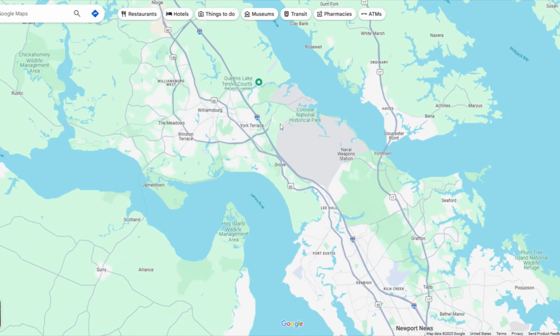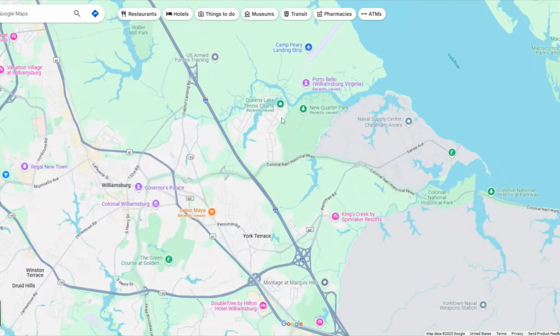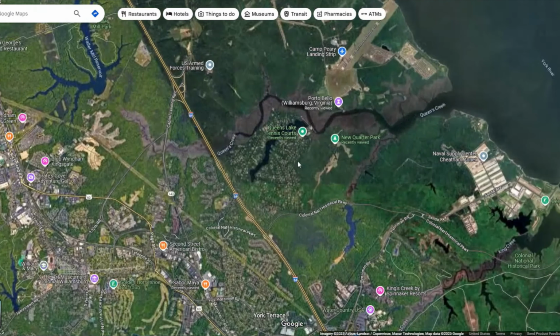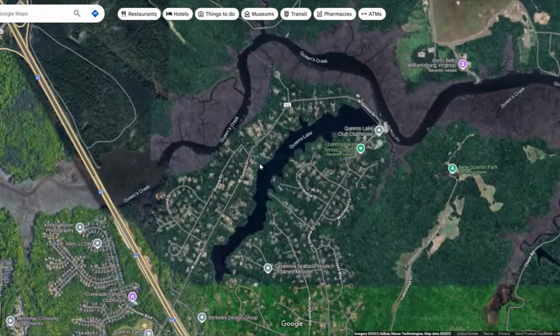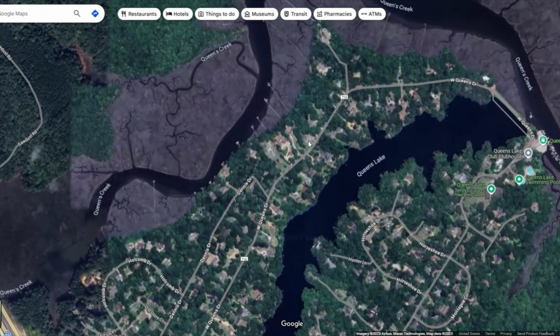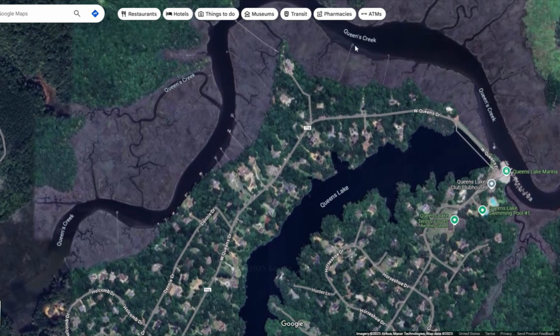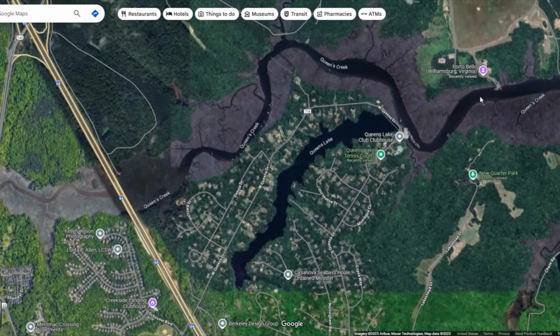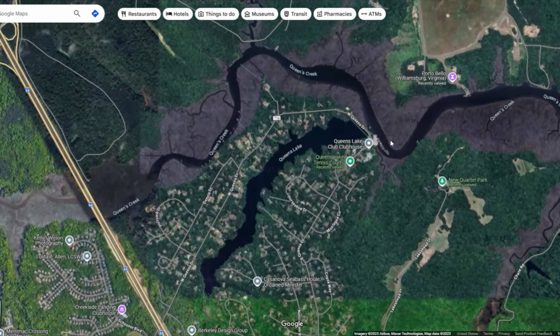So really great location, phenomenal neighborhood. I'm excited to drive through it. We'll take a look on the satellite real quick so you can get a better overhead picture. But one of the great things about having Queens Creek and Queens Lake right here is if you are looking for waterfront, which Williamsburg doesn't have a ton of, this is one of those opportunities. You can get a nice sized boat in here. Queens Creek is pretty deep, and it takes you, of course, out to the York River.